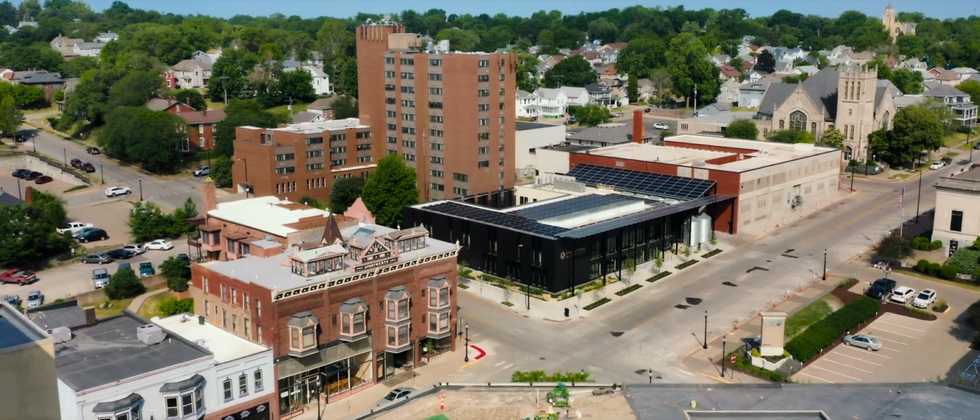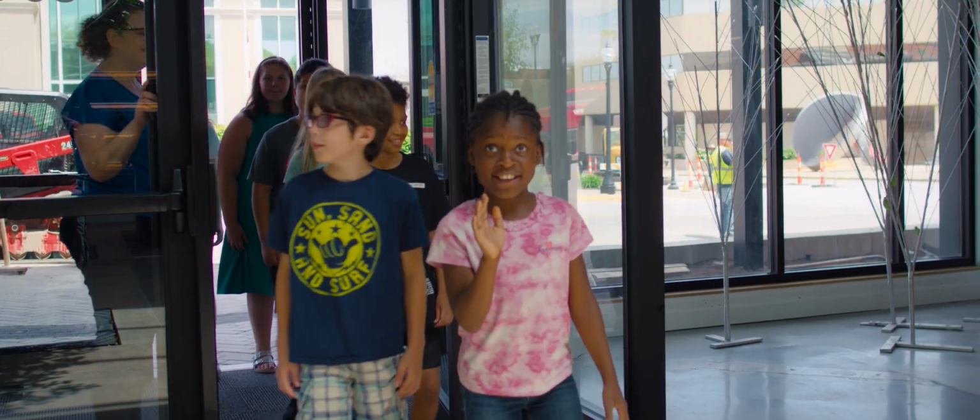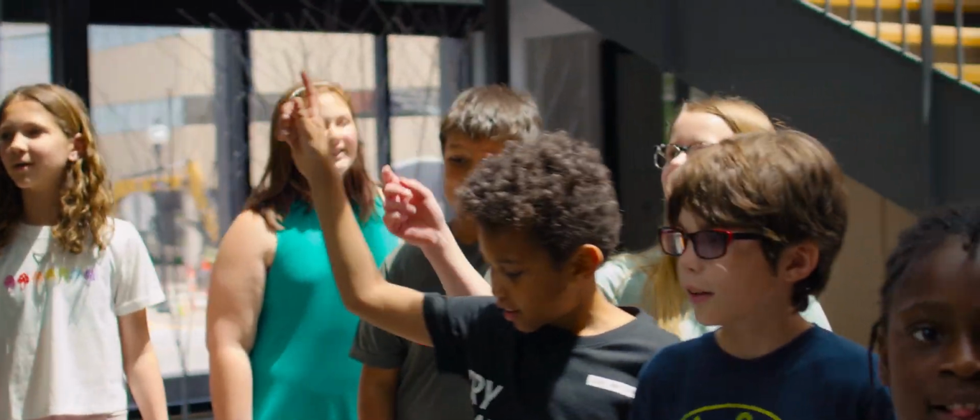Welcome to the Stanley Center Living Building. What do you guys think? It's cool. That's actually cool. Here at the Stanley Center, we are honored to make a positive difference in people's lives, and we hope it inspires you.